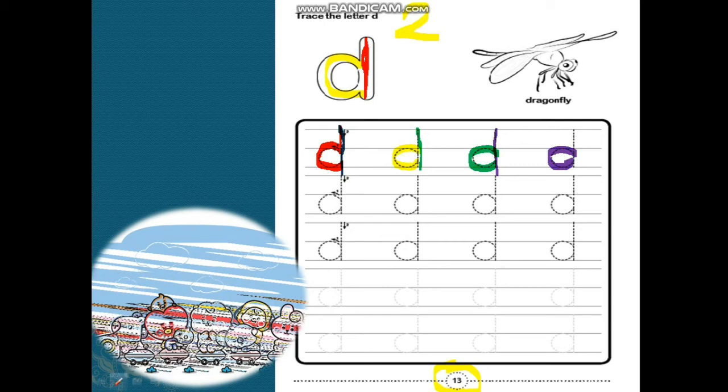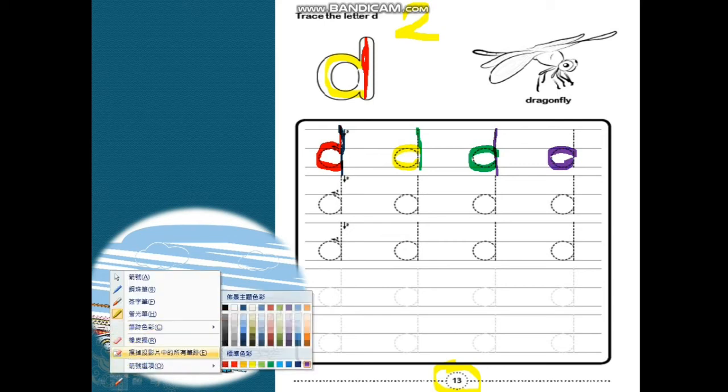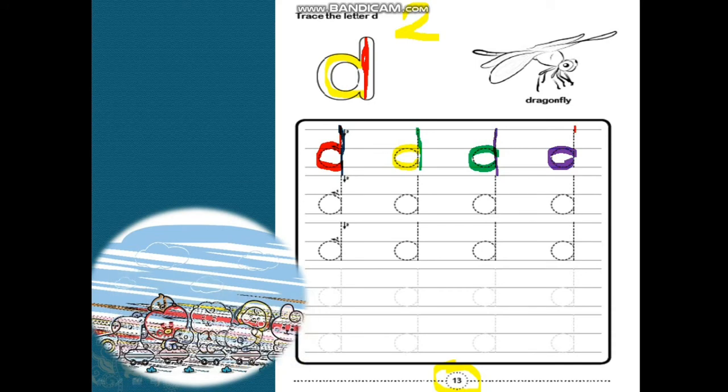Okay, lastly, this. In the first row, please use two different colors. It's okay, only in the first row. Ta-da! Next, if you want to use one color, it doesn't matter. Please finish it until the last row. Like this.